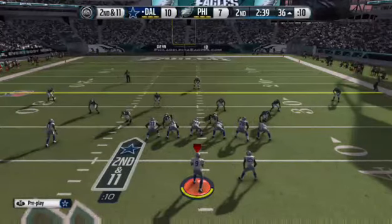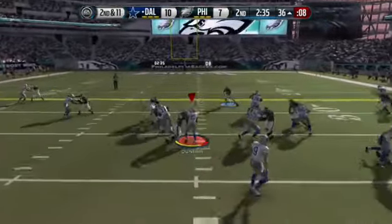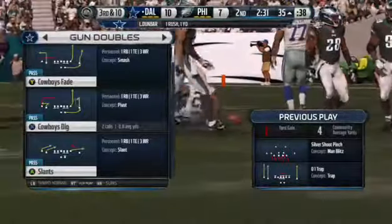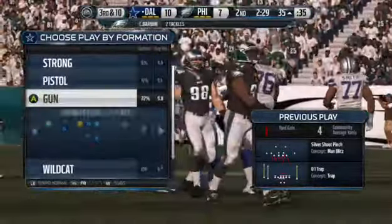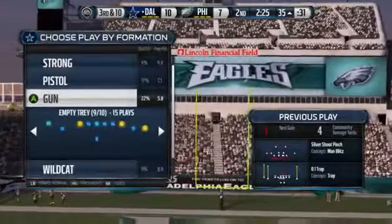Harris is going to get set in the slot for this snap. The give. Hey, up the middle. He's taken down at the 35. Good defensive side. Everybody stays at home. They stay in their gap, and they hold that run to a short gain.